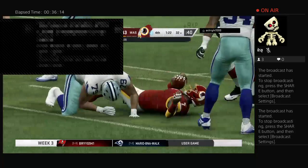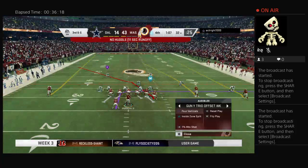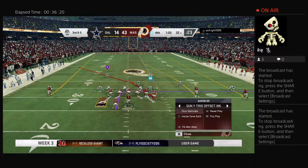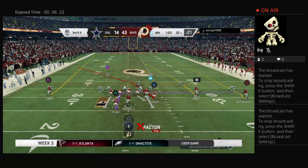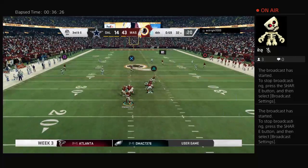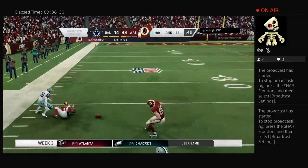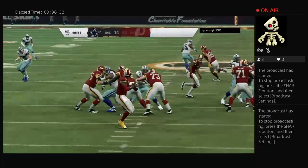And the Cowboys' pressure gets there this time for the sack. The Redskins on 3rd down. They're at 50%, 4 for 8. This will be 3rd and 6. From the gun, Haskins on 3rd down. He's going to rifle one deep left side. And that'll wind up incomplete.